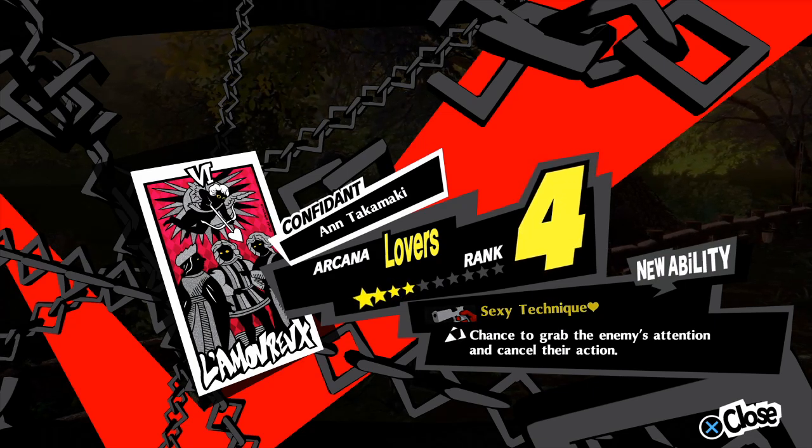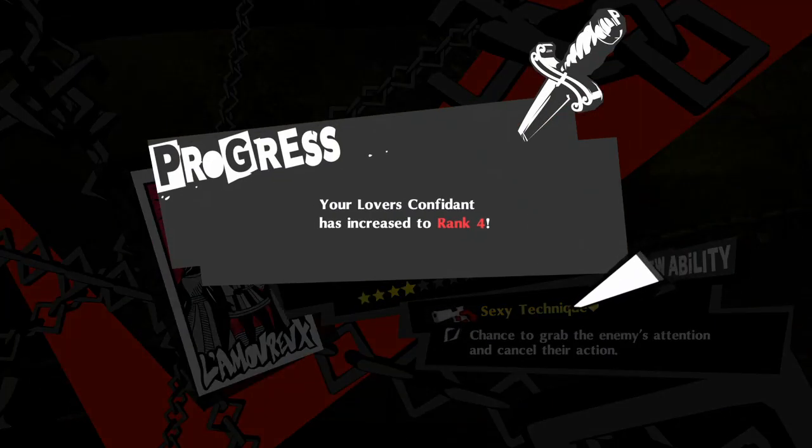Sexy technique, and it has a heart. I think that heart is new, and I love it. Chance to grab the enemy's attention and cancel their action. Wait, what? On has a chance to just stop the enemy from taking a turn. That's incredibly new, or I'm super unlucky and I never procced it in the original game. That is insane.